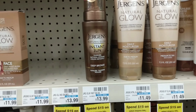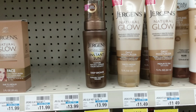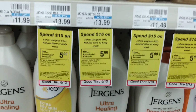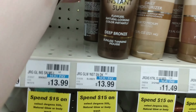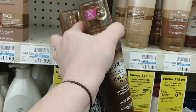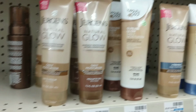Now I'm going to get this Jergens Natural Glow Instant Sun Playful Natural Looking Color. I can't pronounce that. Anyway, I'm getting 2 of these because I need to spend 15 to get the 5 extra bucks, and they're only $13.99. I just haven't tried them yet, so hopefully they're good. Let's just hope for the best, because I do like these, but I've never tried this one, but hopefully it's just as good.